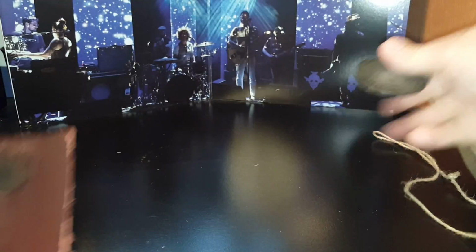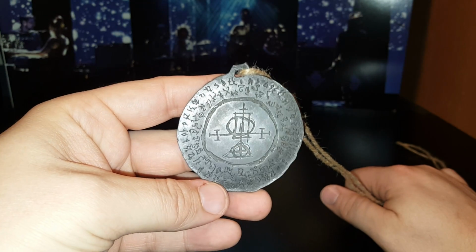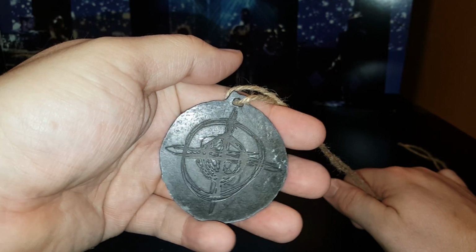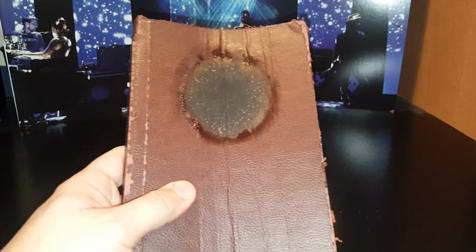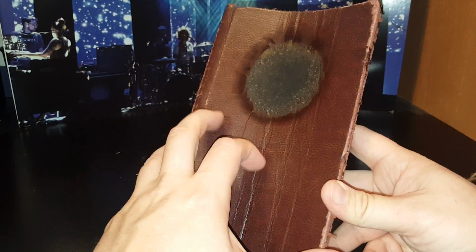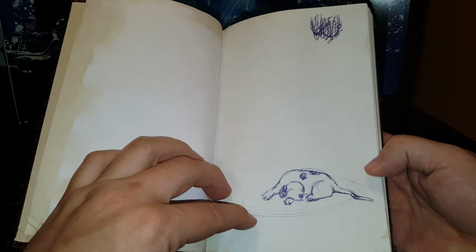Okay. First off, the medallion. Now, if you check out the medallion, this is what it looks like. Really, really cool medallion. I mean, kind of creepy, obviously. Creepy if you look on the back. Creepy, right? Okay, so this was on the book here. The book has the seared, like that medallion burned into it. Pretty cool, really. All right, so we start opening it up. Seems very weathered, aged. Picture of a dog.